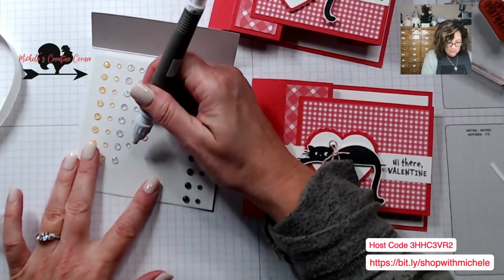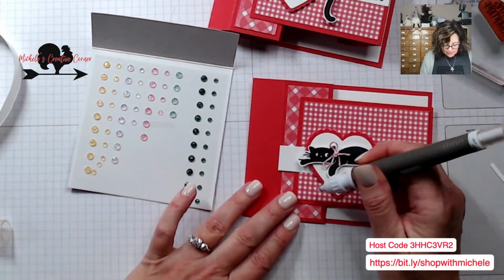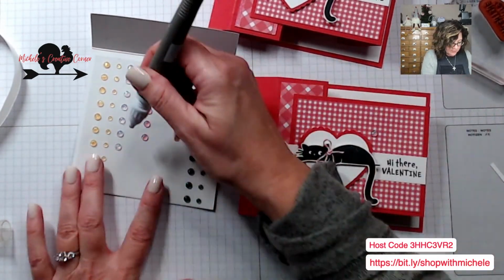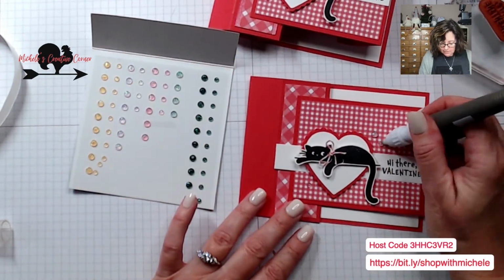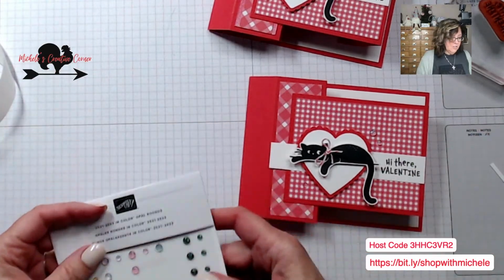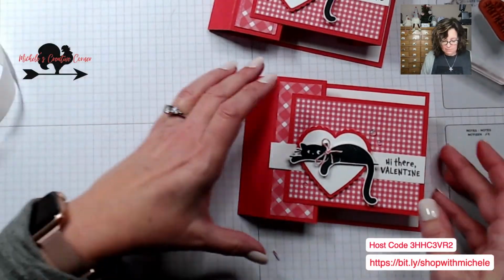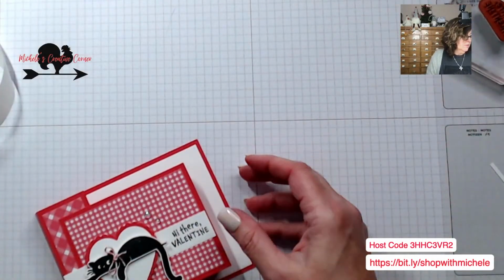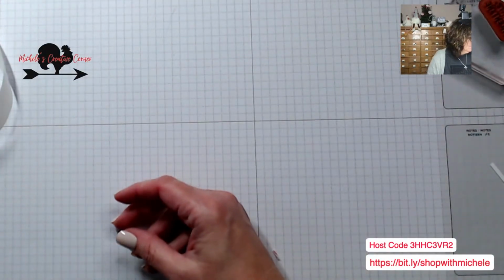So I just grabbed a little one down here, and then a large one for here and here. And you can add hearts too. Yeah, that's super cute. All right, so card number 2.